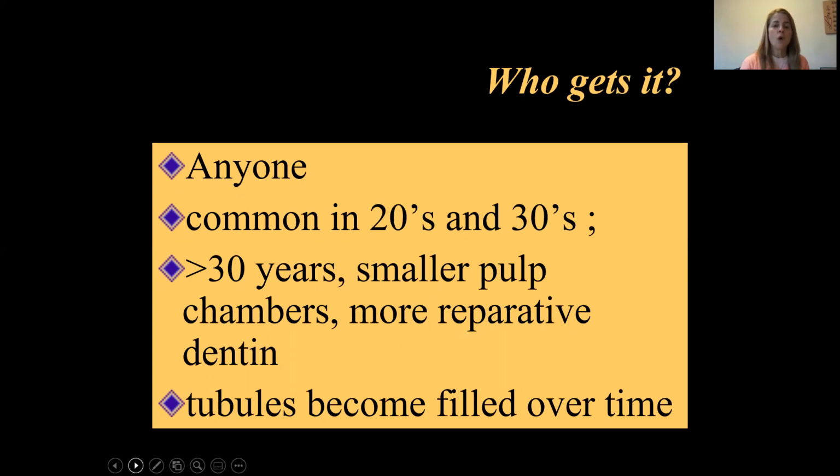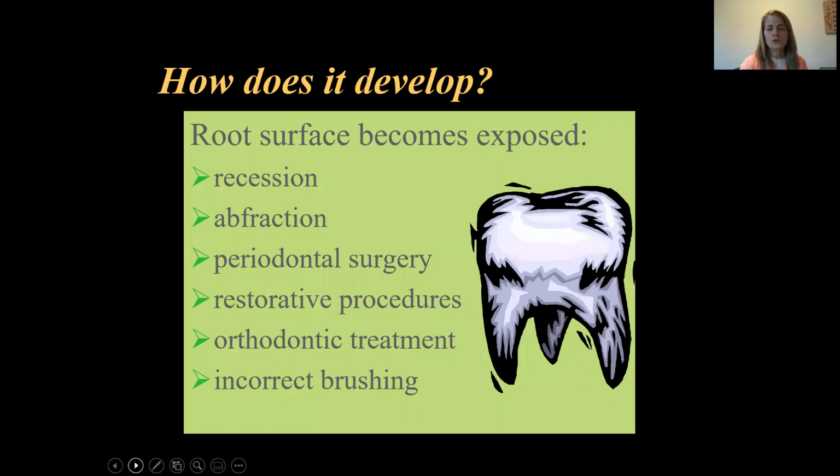When a patient is over 30 years old, the pulp chamber is going to be a little bit smaller, and there's going to be more reparative dentin that has been laid down. And the dentin tubules, which I have explained before, on a microscopic level are very porous. Those very porous dentin tubules will become filled over time. The root surface, as patients age, will become exposed due to recession, due to having that natural gap.